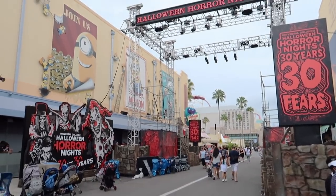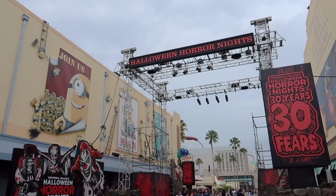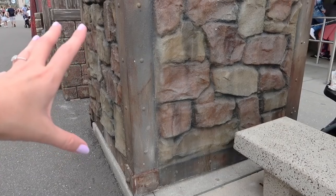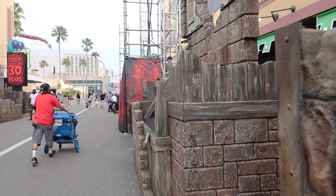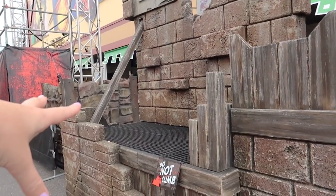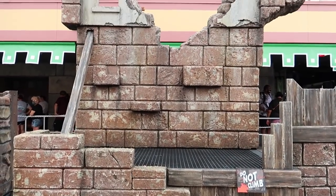Let me show you. Look at this sign, this old school Halloween Horror Nights sign. It harkens back to the early days. These signs, 30 years, 30 fears. We've got these false sort of walls. They look sort of medieval. It looks like this is gonna be maybe, you know, icons can stand up here and talk to guests. This is a really cool looking stage here.